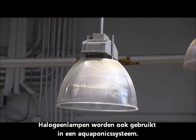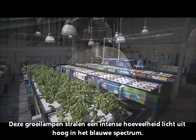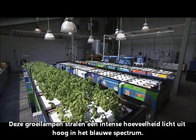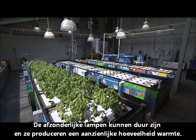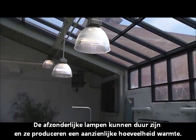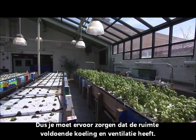Metal halide lights are also used in an aquaponics system. These grow lights put out an intense amount of light high in the blue spectrum. The individual bulbs can be expensive, and they do produce a considerable amount of heat, so you need to be sure that your space has proper cooling and ventilation.